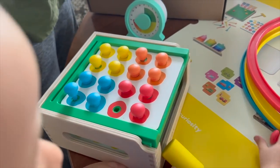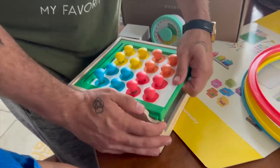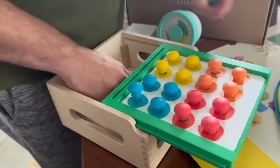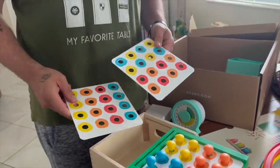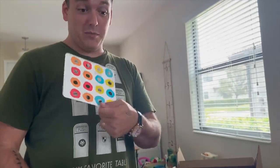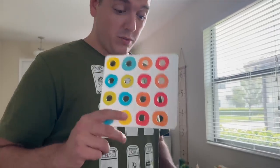Jamesy over here matching these colors. Wow. I like this one a lot because it comes with different setups. This one's a little difficult. This one's set up.